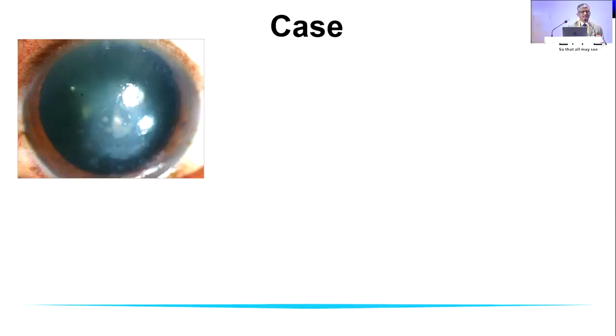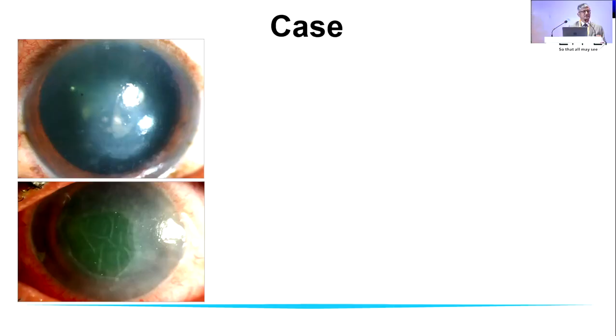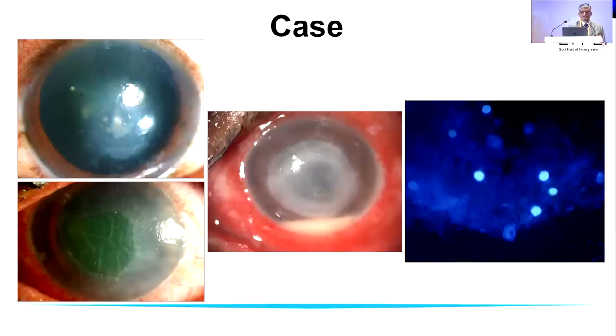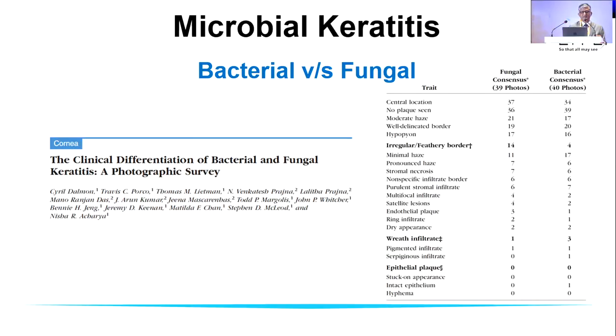This is yet another example where again the clinical picture looked like HSV stromal keratitis. We treated with corticosteroid and acyclovir. While the density of infiltrate reduced, there was an epithelial defect which finally became a ring-shaped infiltrate, at which point the diagnosis was very obvious, and the microbiology proved that there was Acanthamoeba.